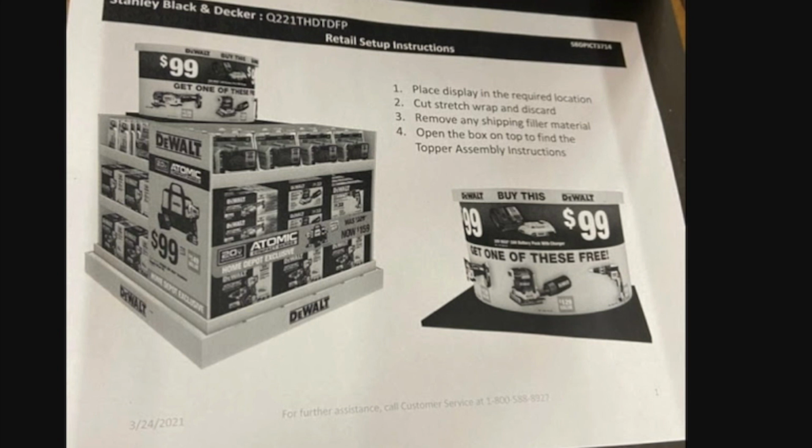Big shout out to Joe the Tool Guy. He posted this first. I believe he posted it yesterday. Guys, these are the promos, or the new promos that they're supposed to have out already. Alright, so we got Stanley Black & Decker Q2 21, so quarter 2 2021. I don't know what the rest of the stuff means.